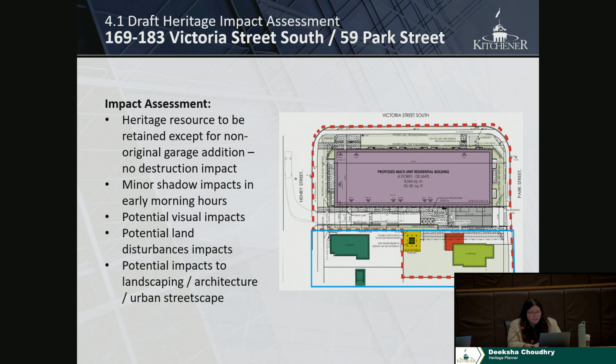The HIA has concluded that there will be minor shadow impacts in the early morning hours on the neighboring properties. Potential visual/architectural and urban impacts include minor impacts to existing viewscapes of the street and surrounding areas due to the proposed development, its architecture, materiality, and height. There's also high potential of land disturbances and vibration impact that have been identified for the adjacent built heritage resources located at 48 Henry Street, 52 Henry Street, and 59 Park Street, as well as 163 and 165 and 189 and 193 Victoria Street South.